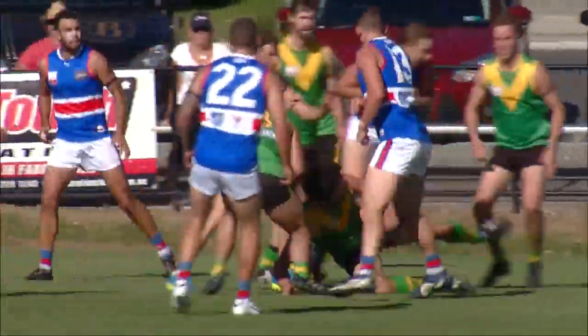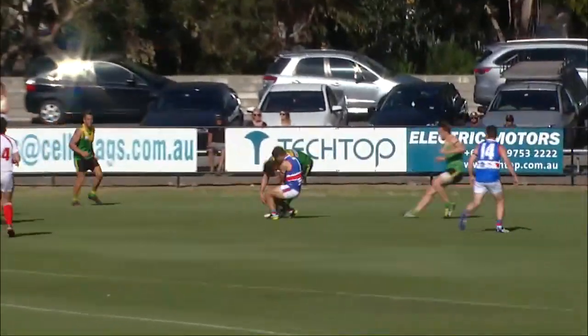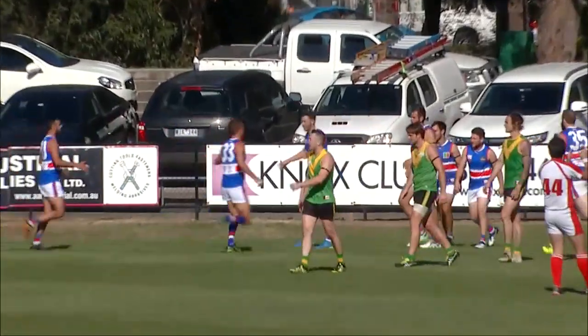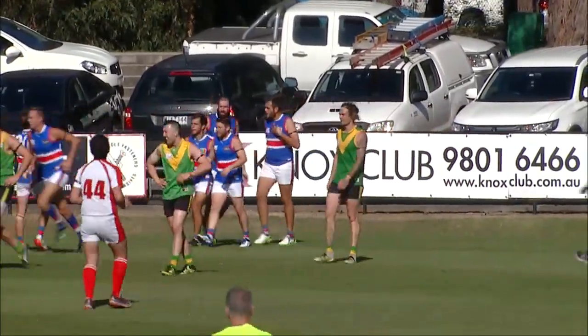Schoof tries to pull King out of the way, but King bounces to his feet first, tries to get a handpass forward. It's now inside 50. Tackle from Coughlin. Now at ground level, it's Jones. Jones runs into an open goal. Welcome back to the kennel. Matt Jones, his first goal for 2017. Look for more of that this year.